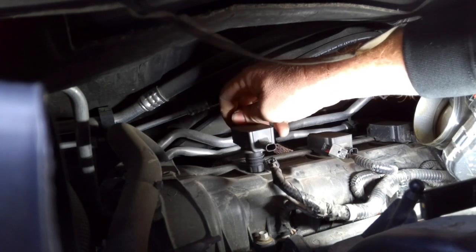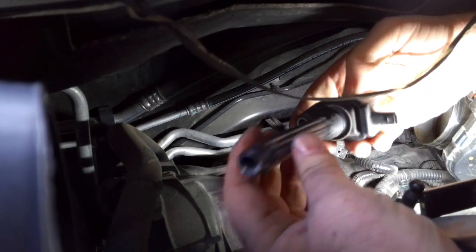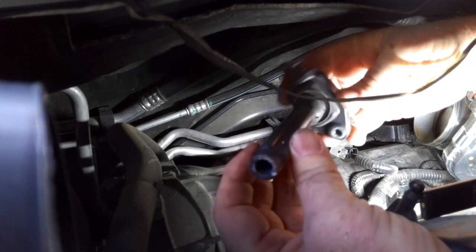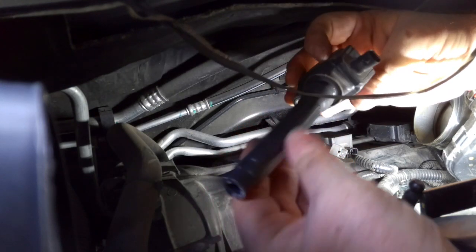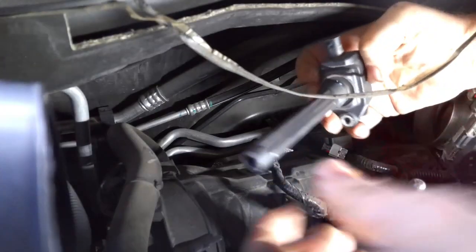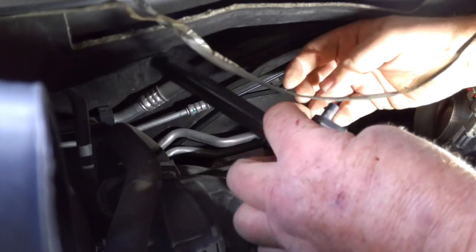Nice long one. So we're looking at it. I'm just kind of checking over the boot, making sure there's nothing obvious with the boot. I don't really see anything. Sometimes you'll see maybe a tear, or a discoloration with it, and I don't see anything. It's definitely the original coil.